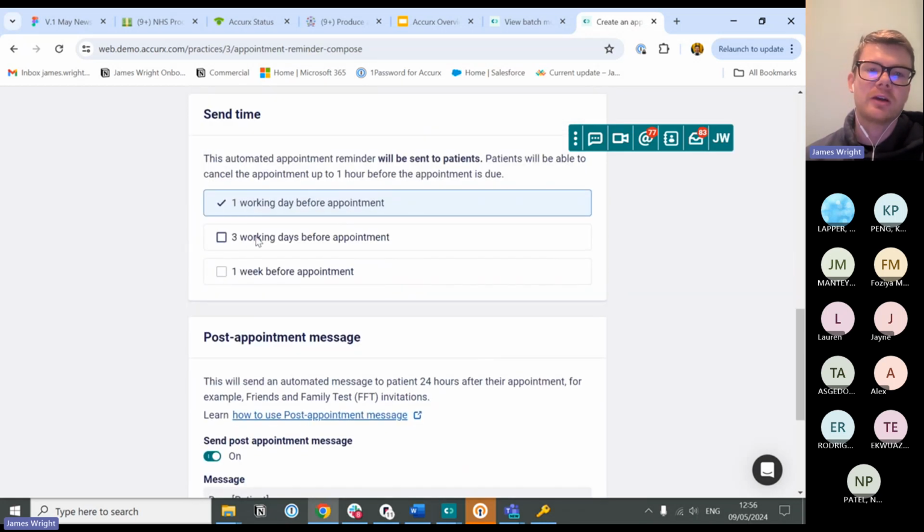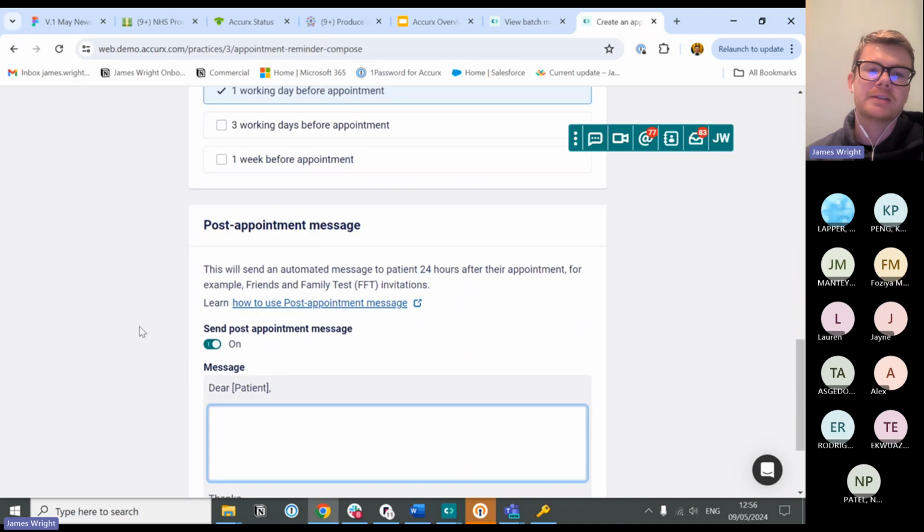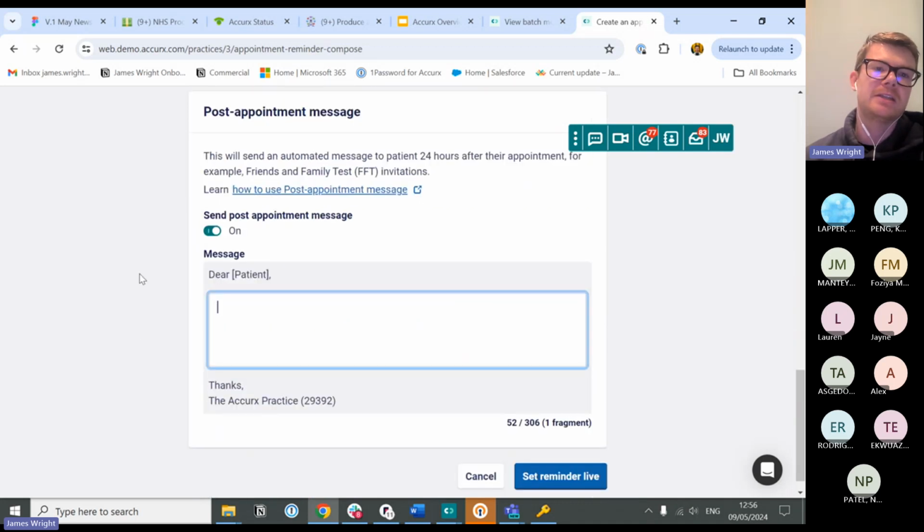Whether you need these different types in place as well, and whether all appointment types need a friends and family test, is probably another thing to watch out for.